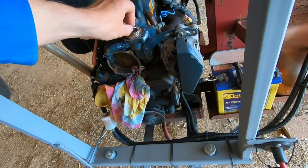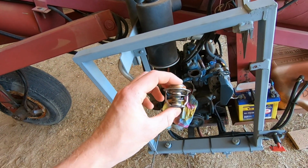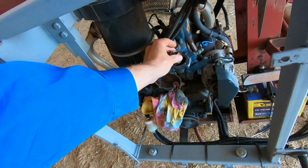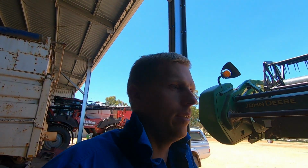Well, I pulled it all apart and came to find that this little thermostat, when you drop it in a bucket of hot water, it just jams. It doesn't open. So that's nice. Literally a $5 part has pretty much ruined that engine. I mean, I'm going to say it's ruined, but we've started it and it runs and it actually sounds okay. So we're sort of hoping that we can just limp it through. It's probably got a nipped piston or something like that.